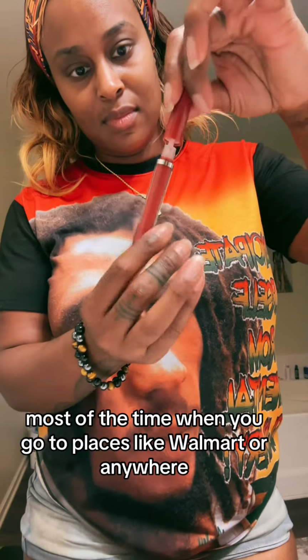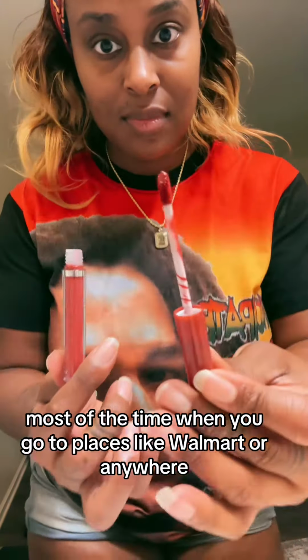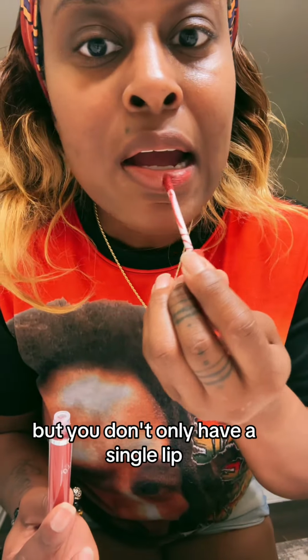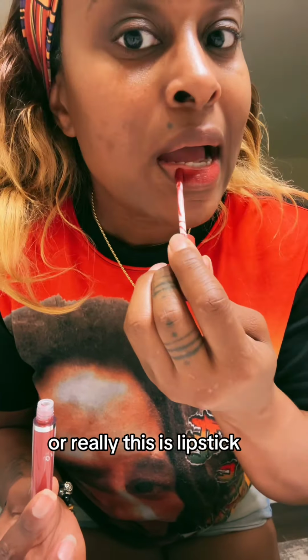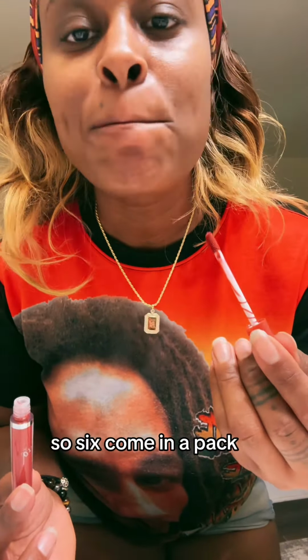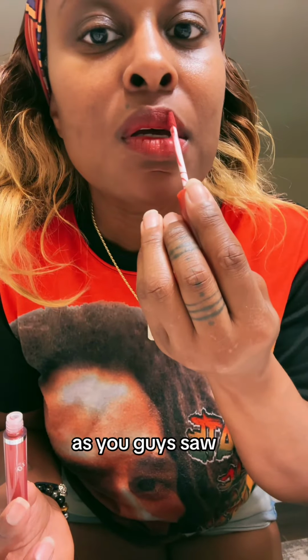Most of the time when you go to places like Walmart or anywhere, they only sell them singly. But you don't only have a single lip, or really this is lipstick. This is not lip gloss. This is lipstick. So 6 come in the pack. 6 come in the pack as you guys saw.